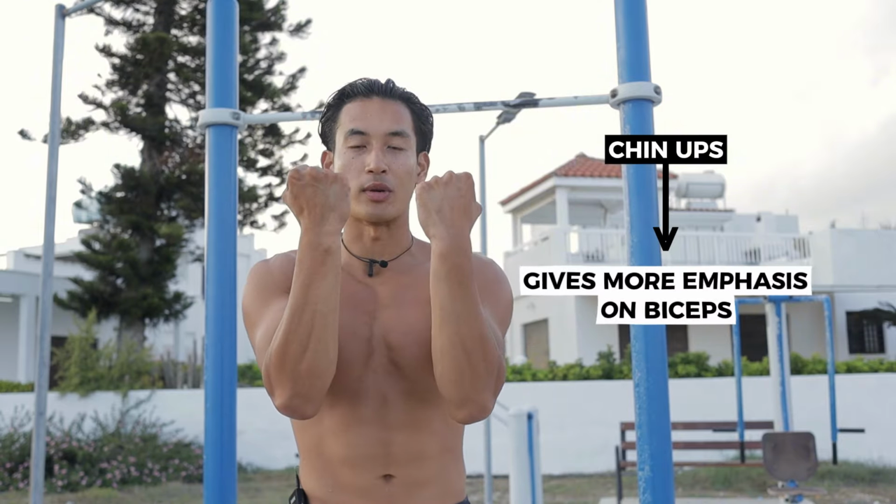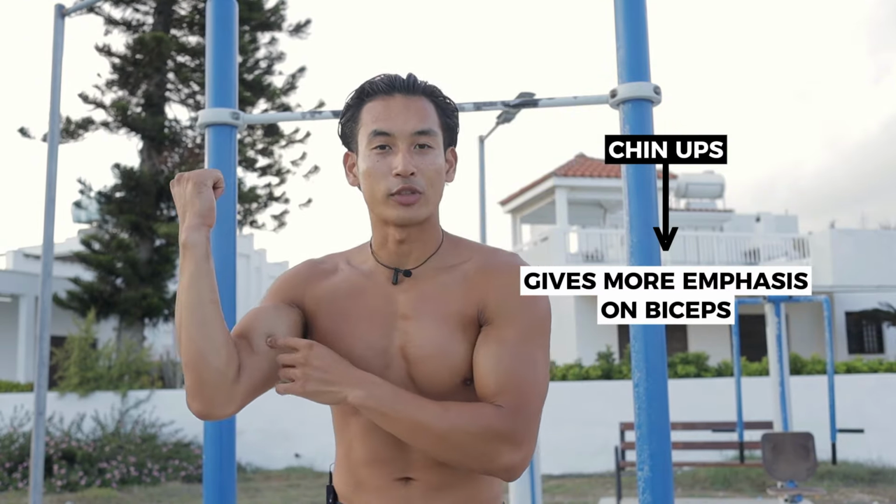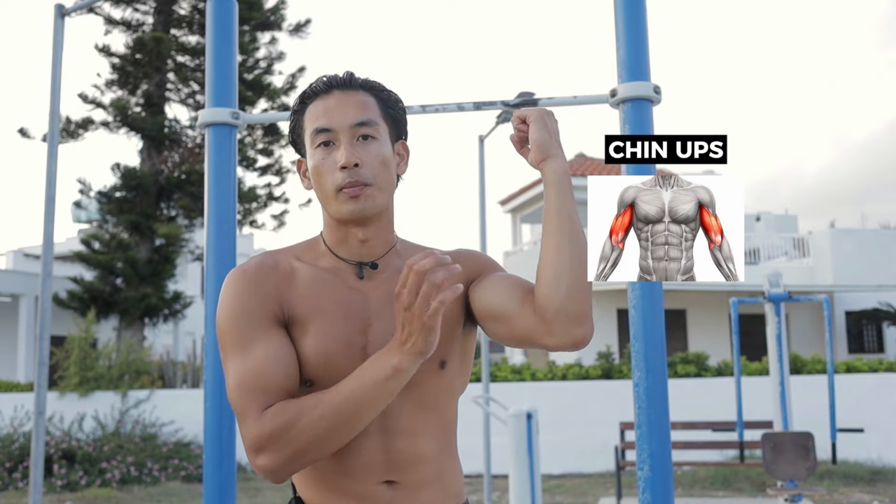Whereas with chin-ups, you will use an underhand grip, meaning that your palms are facing towards you, and it's going to put a lot more emphasis on your biceps. Here's a key difference. Pull-ups will target mainly your lats. Chin-ups will put more emphasis on your biceps. Both work similar muscle groups. Both are at a similar difficulty, but one will target specific muscle groups in comparison to the other.